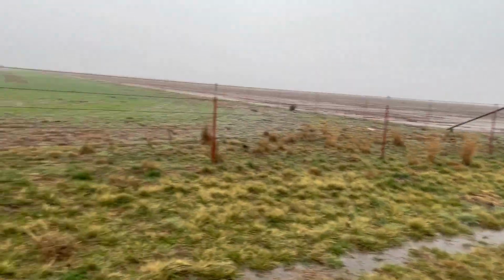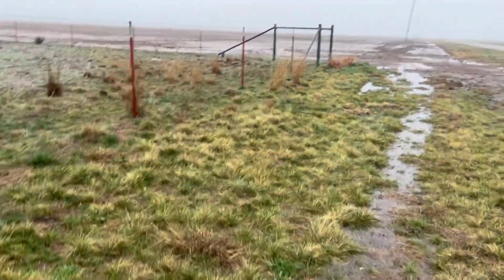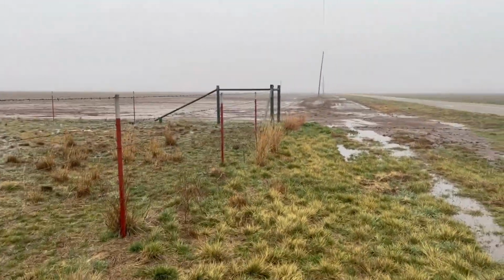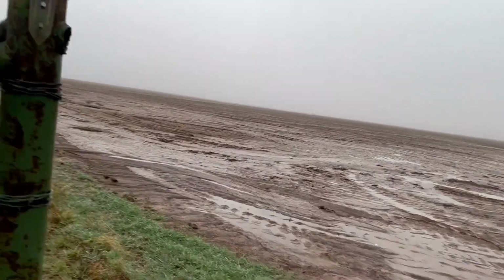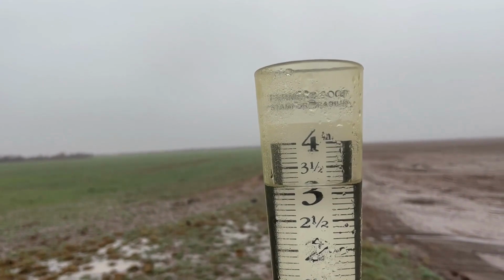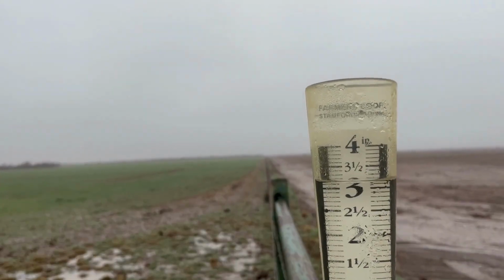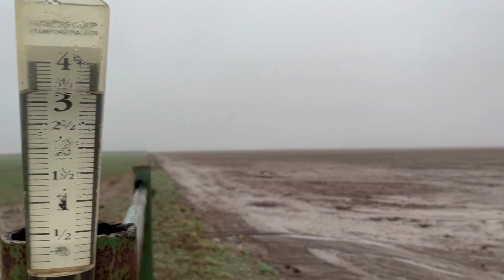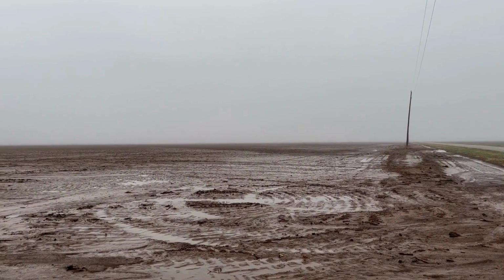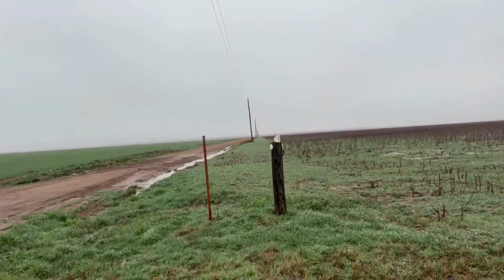All right, same drill as last time we got a good rain over here. I gotta kind of go the long way. Let's see what we got. That's a heavy gauge. What about 3.2, I guess I would say. Pretty good.